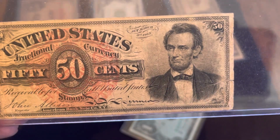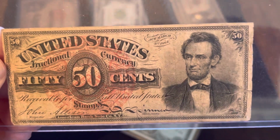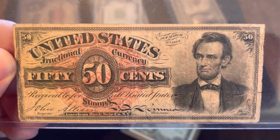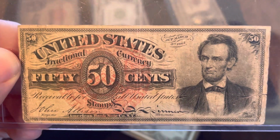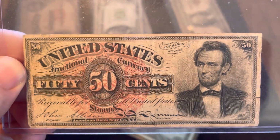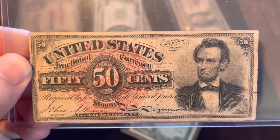And if you're interested in this one, the starting bid is going to be $225. And if you want to buy it now, $275, and you can take it down. $5 increments on this one, of course, because it is a little bit bigger. But yeah, $225 as the auction, $275 as a buy it now. That's number 5 this week.